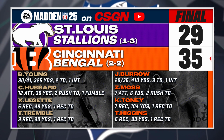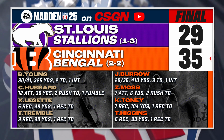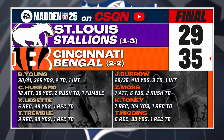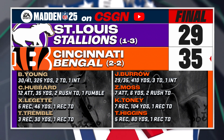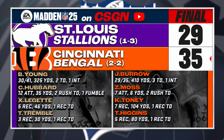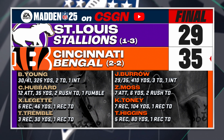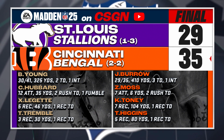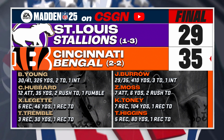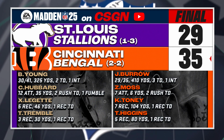Bryce Young, 325 yards, 2 passing touchdowns, an interception. Hubbard, 2 rushing touchdowns, a fumble. And then Leggett and Trumbull both with receiving touchdowns. But then Joe Burrow, 410 passing yards, 3 touchdowns, 1 interception. Zach Moss, 2 rushing touchdowns, big plays in the passing game. Kadarius Toney, T. Higgins, and Ja'Marr Chase cooked the Stallions defensive backs in this one. And the Stallions are going to be searching for some more answers after this one. Now 1-3 on the season after losing this one 35-29.